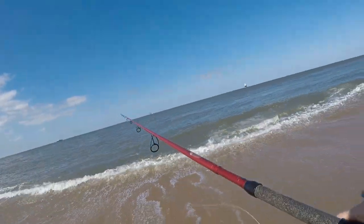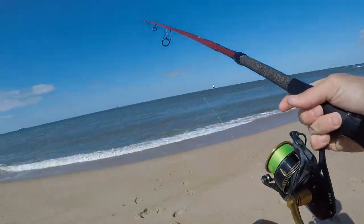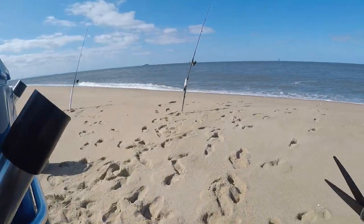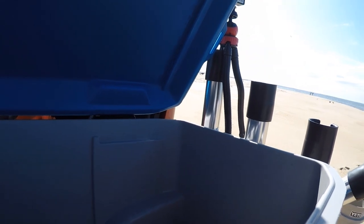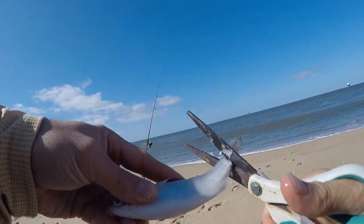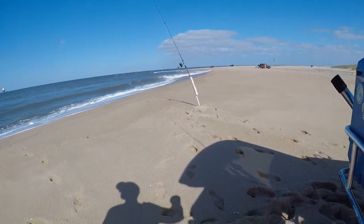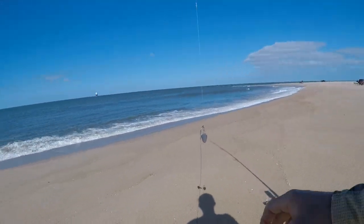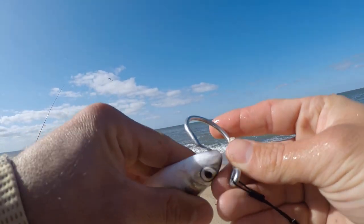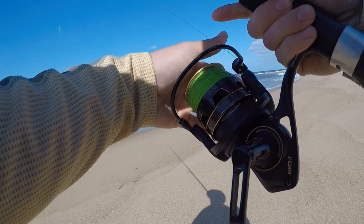Oh, it feels so good to be fishing. Feels so good. Find a little bigger one. There we go. So cut his tail off. And we're gonna put it right through his eyes. Man, this thing is freaking fresh.